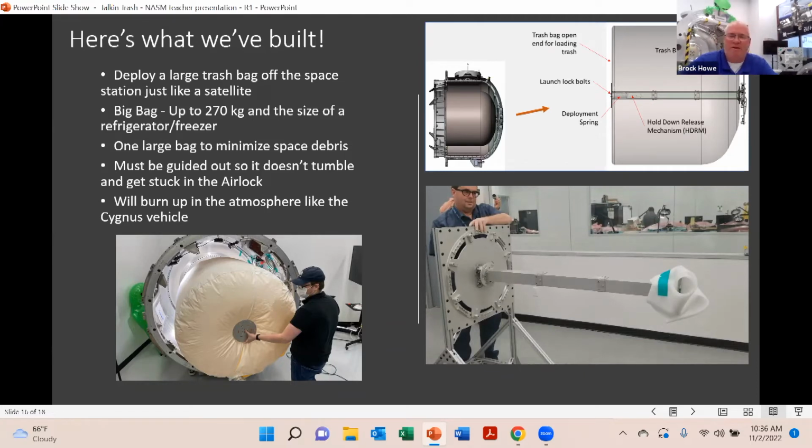So we have one big trash bag, and we have to have a guiding mechanism to get it out of the trash can. So I'll go back to the model that we have here of the airlock, and then we built this one big trash bag. It fills up almost the entire inside of the airlock. We try to make it as big as possible, but we want to make sure that this bag comes out of the airlock. When it comes out, we don't want it to tumble and get stuck in the airlock like that. That's a bad day for us on orbit.